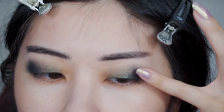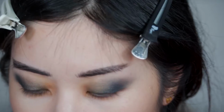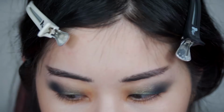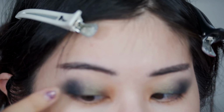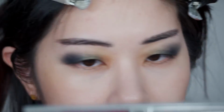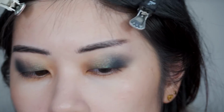And then again, I'll just use my finger. And then I'm just using my fingers to apply a final even layer. So that's what the look looks like so far. It's really pretty. I actually really like how these two colors go together. Ordinarily I would have brought the green all the way out and then put the turquoise on top. I think doing that would have muddied up this look a lot, so by keeping them separated, I think that helped a lot.